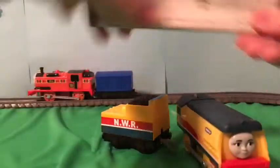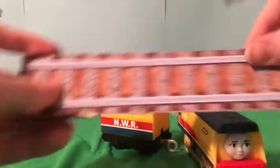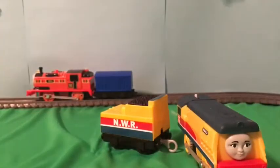Once again, battery installation instructions. I already know how to install batteries. I have several other Trackmaster 2 models. Again, the track, I will probably do something with that. That's pretty cool.